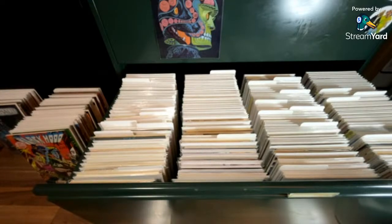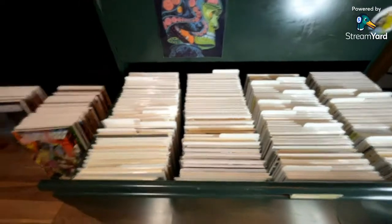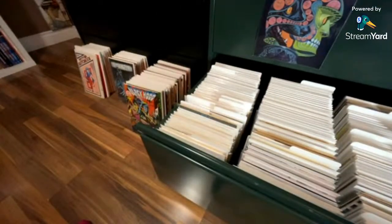I've really hit these bins hard. Did a lot of reorganizing. Still have some stuff that didn't make it into the drawer. Those piles over there didn't make it into the drawer, which makes sense because I had quite a big stack, and then I had some boxes. So I've reorganized my whole kind of system.